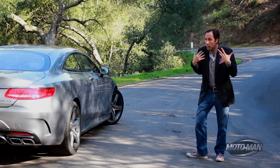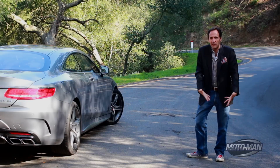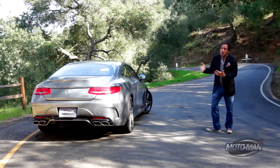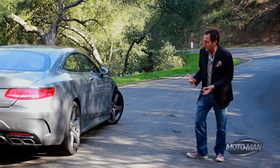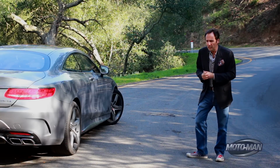I know I would want my S63 to have this, but because I live in the US, I can't. And if I lived in Europe, and let's say I lived in Österreich, and I wanted all-wheel drive to go skiing, you can't have the Curve Control. So you see why I'm confused.